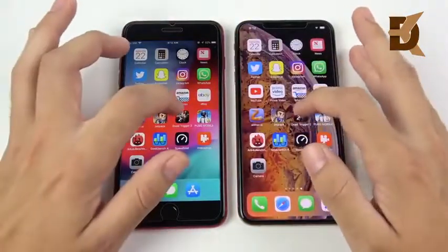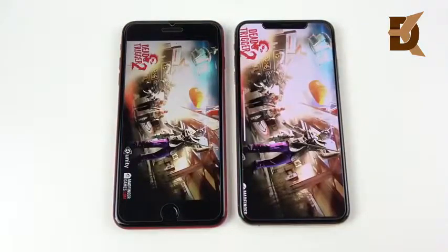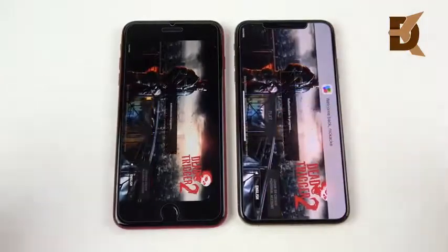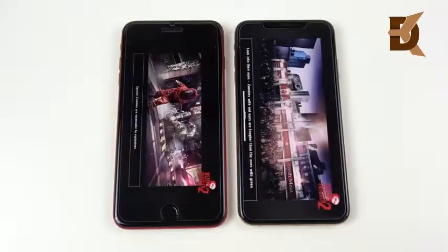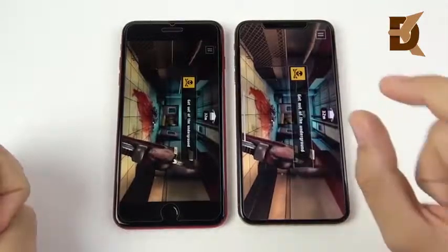But performance stuff, not so much. Let's go into Dead Trigger 2. And you can see, we should see the XS Max win here, and it does. Let's go into play. But which one can get into the actual game first? And again, it's very, very slight.